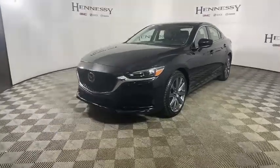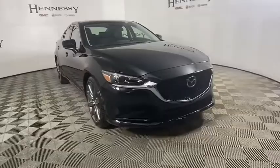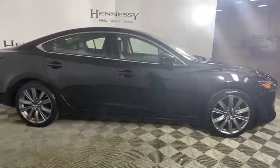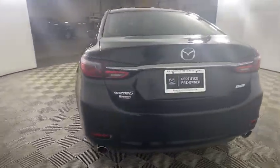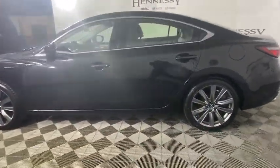Make a great choice today with the 2018 Mazda 6. Exceptionally stylish and fun to drive, the Mazda 6 has quality, dependability, and reliability at the heart of its design. This acclaimed sports sedan appeals to your senses and your wallet. This vehicle has less than 45,000 miles.